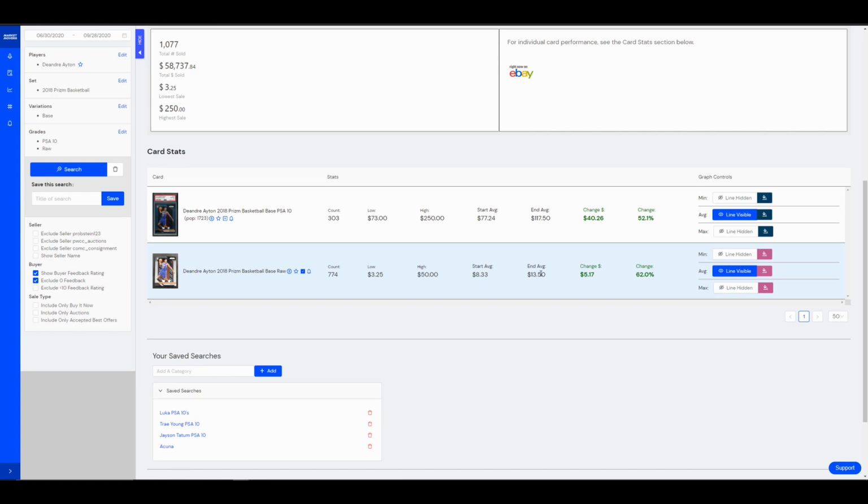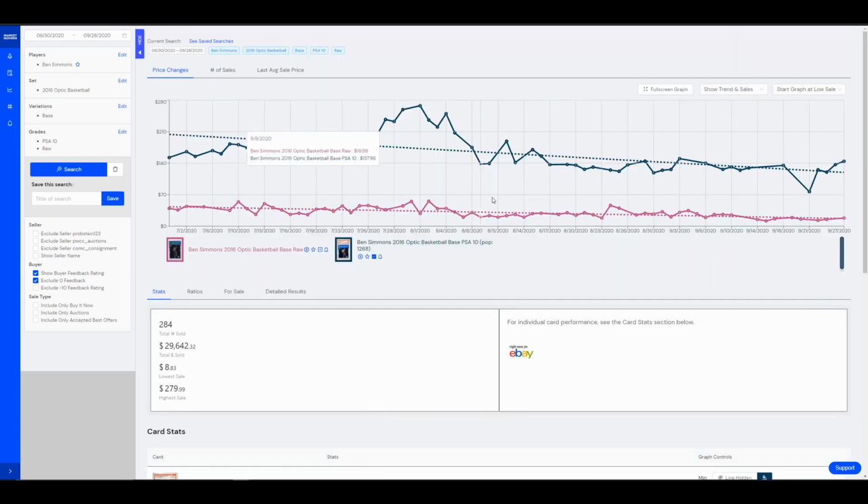But that's a fairly low entry point in the grand scheme of things compared to some of this stuff. Even if you don't grade them at all, just hold them raw. That's not the worst thing in the world. It's perfectly fine to buy and sell raw cards. It gets a little trickier, but it's perfectly fine.